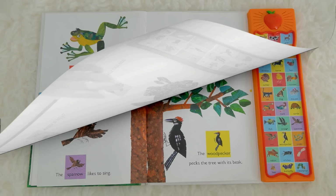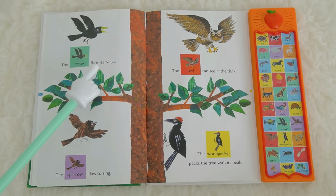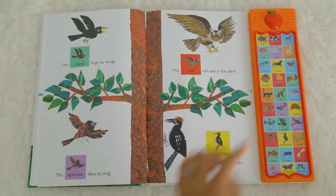Crow. The crow flaps its wings. Let's listen to the crow. Crow. One more time. Crow. That's the sound of a crow.